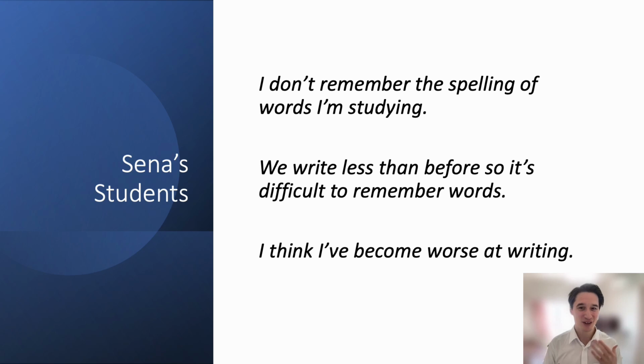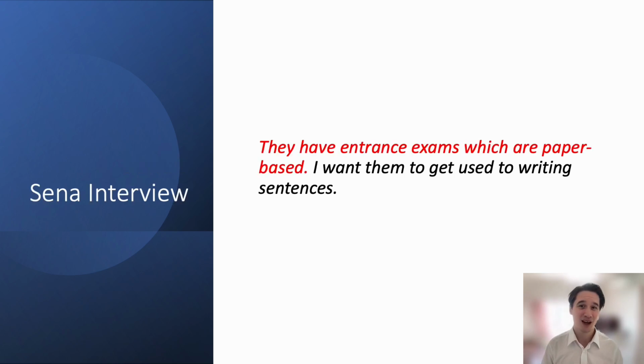And Japanese is a language where students often learn kanji through repeatedly writing these complicated kanji hundreds if not thousands of times. So it's completely understandable that they would feel they're not learning the words as well if they're not writing them. And Senna in an interview talked about how she was concerned that they weren't doing enough writing as well because the entrance examinations for high school are all paper-based.